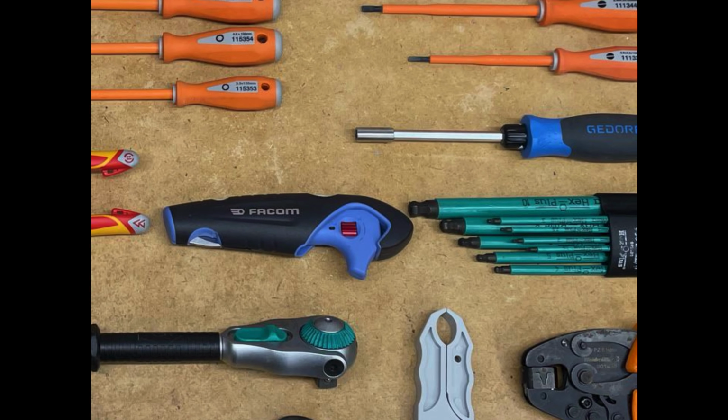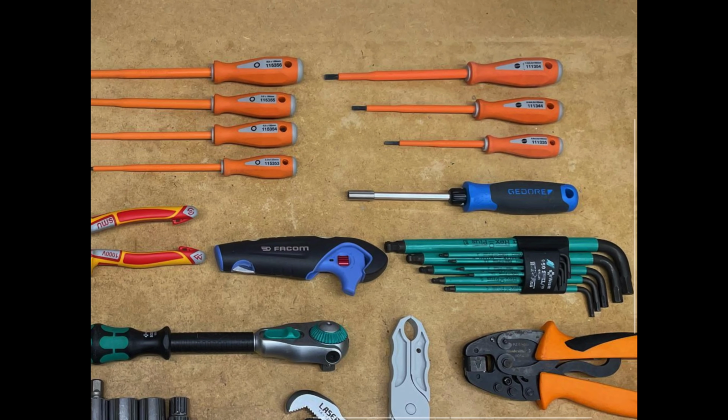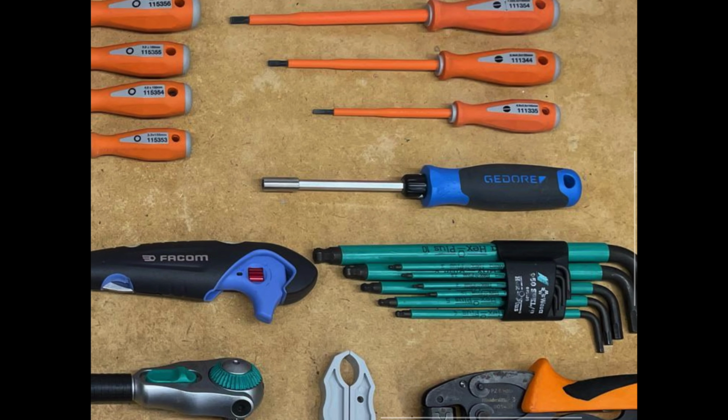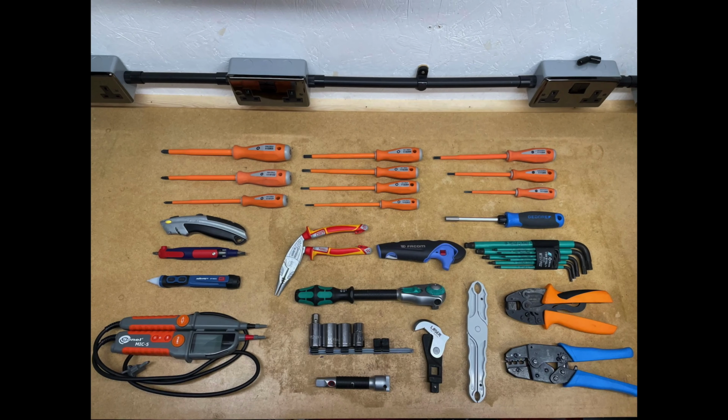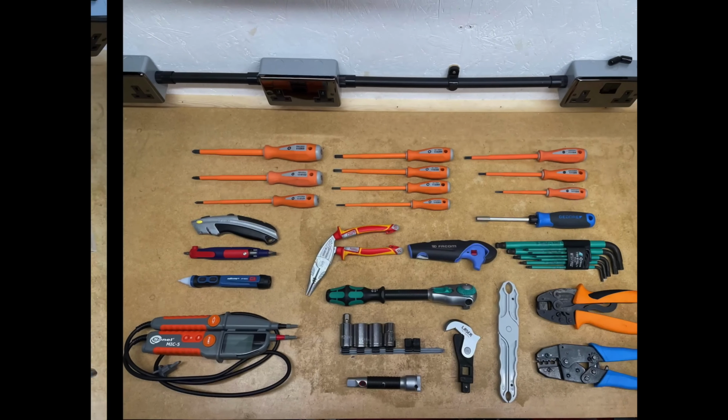Here is a Falcom tool of some kind, along with a Gador screwdriver with a bit holder in it. So there's that. And then that's all the Klein tool bag tools. So again, those are the ones that are in his Klein bag.